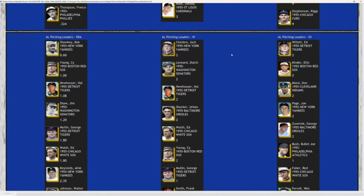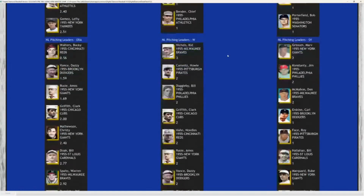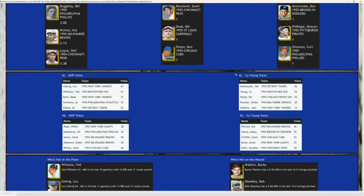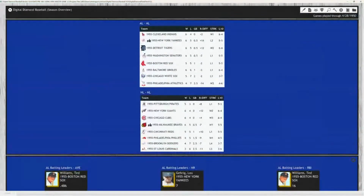You got 1, 2, 3, 4, 5, 6 pitchers tied with 2 wins. You got 1, 2, 3, 4, 5 pitchers tied with 2 saves. Lou's still leading in MVP voting. And Hal Newhouser just took over the best pitcher lead over Cy Young. And the next game will be against these Orioles and Tigers. Let's see if the Orioles can mount a comeback here. You'll have Urban Shocker against George Mullen.